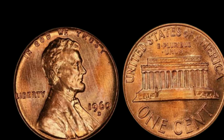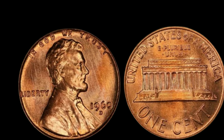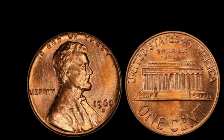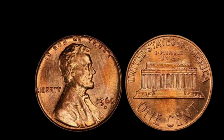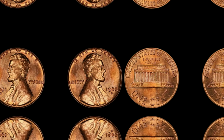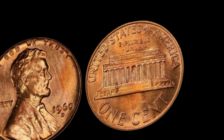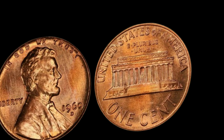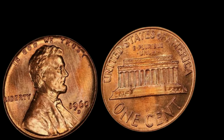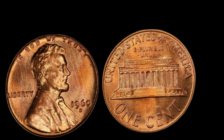Let's talk about the difference between the small date and the large date varieties, and what makes these coins worth so much. In 1960, the U.S. Mint produced two versions of the Lincoln cent, the small date and the large date. And no, this isn't about going to prom with Abe Lincoln. It's literally about the size of the date on the coin. The small date variety has smaller numerals compared to the large date. The key is in how the numbers 1 and 9 are aligned. The small date has a more delicate look, with the 6 and 0 also appearing more compressed.